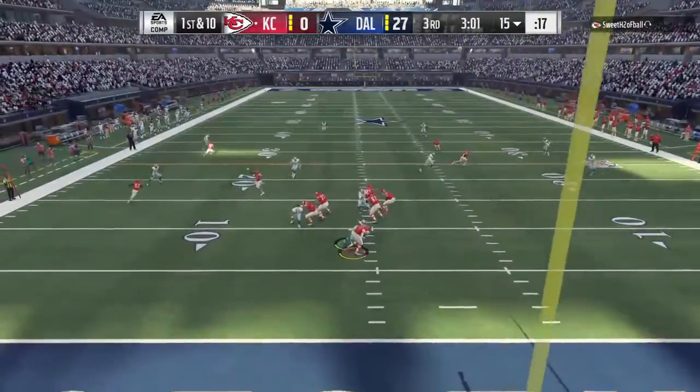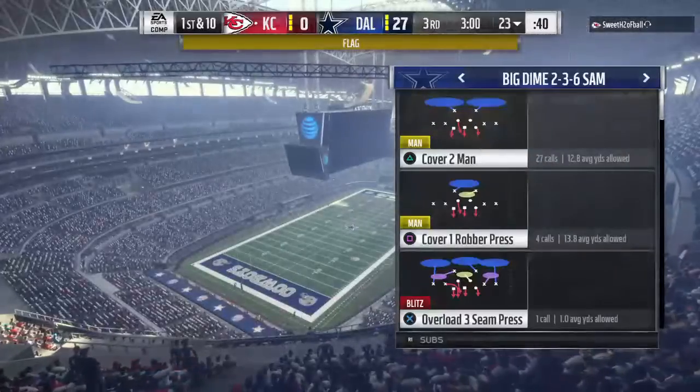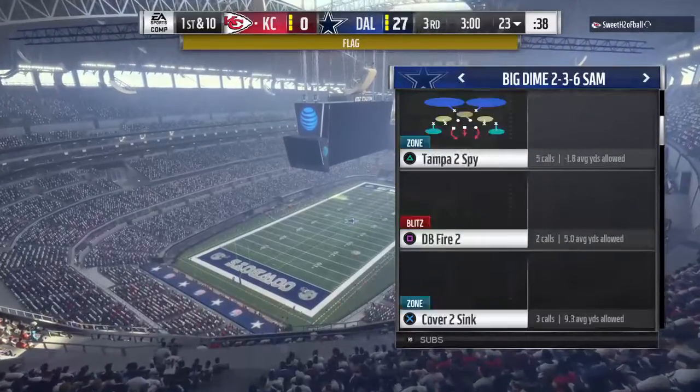On 1st down, Smith. And he's taken down. Back at his own 7. So that one will be accepted.